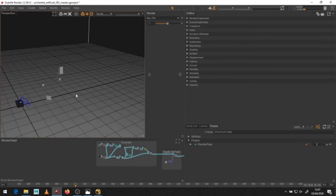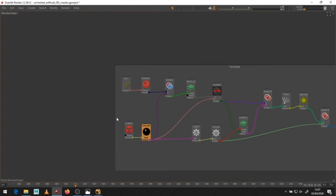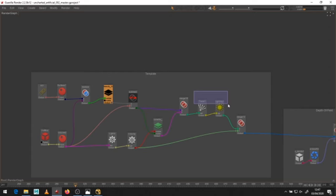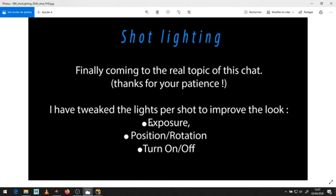So I do this big box, and here I have my small setup, where it's taking this volumetric shader, and everything is going into the beauty path. I'm not using this volumetric path because I want everything in there. And here I do my trace and my lighting. It's a pretty simple setup for the template. I'll show you the render graph a bit later. We've been talking for almost an hour, so yes, finally coming to the real topic of this chat, shot lighting.